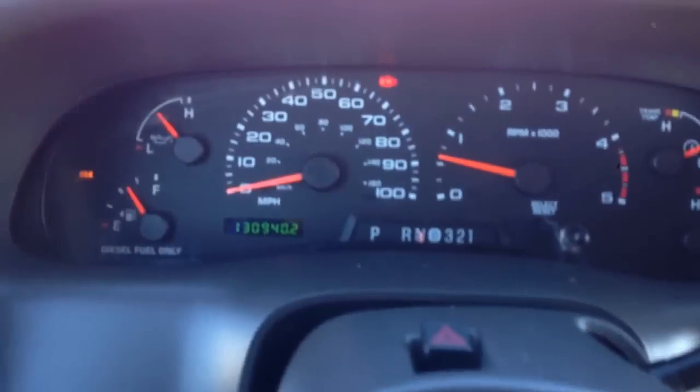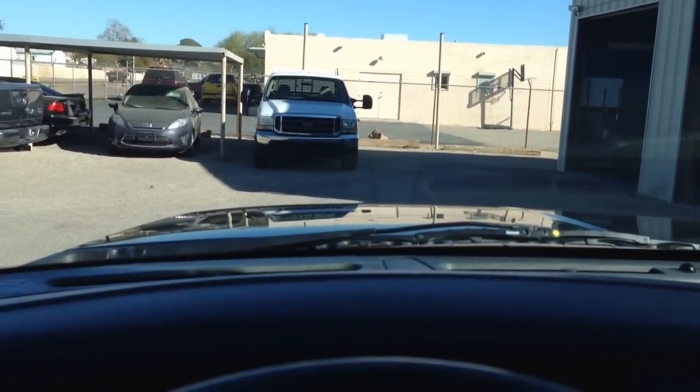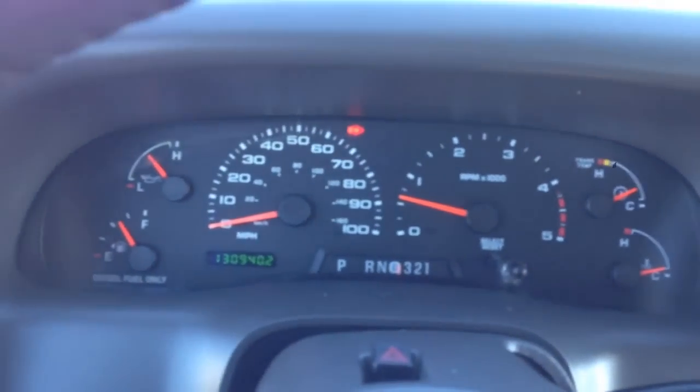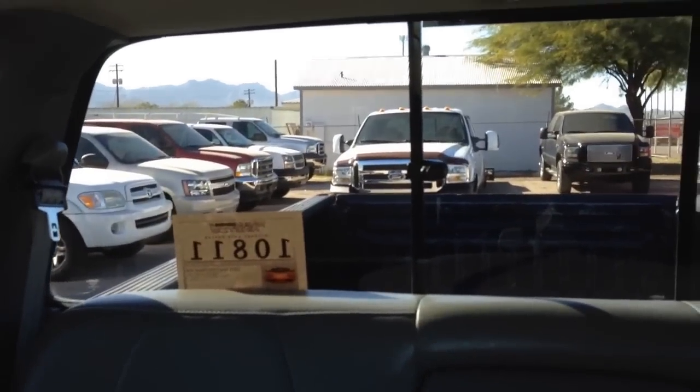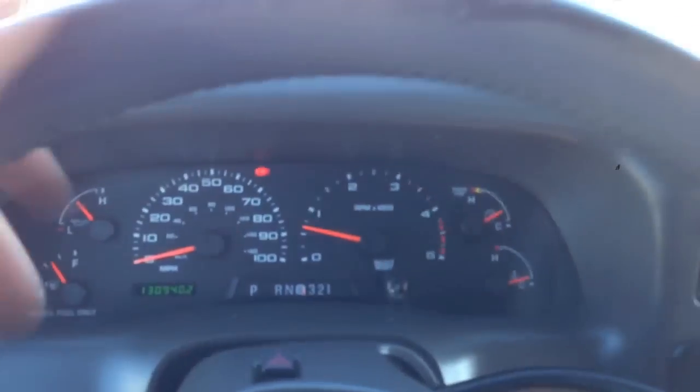4 high. Drive. Reverse. Perfect. Okay, neutral. 2-wheel drive. Let me go to reverse and let's see if the parking sensors work. I really don't want to smack that 30,000 mile Keen Ranch, so let's see. Yep. Parking sensors work. Alright, so aside from having to get those door sensors installed, it's ready to roll.